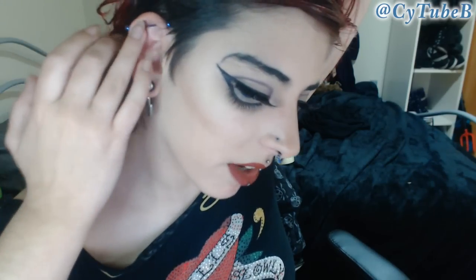6 or 7 years I've been stretching my lobes for. And we have my horrible industrial. This piercing is very new. I got it just a week or so before I got my septum. It's still very tender. There's a lot of hypertrophic scarring, but wearing in it is a gorgeous industrial strength blurple titanium 14 gauge industrial bar, and I fucking love it so much.